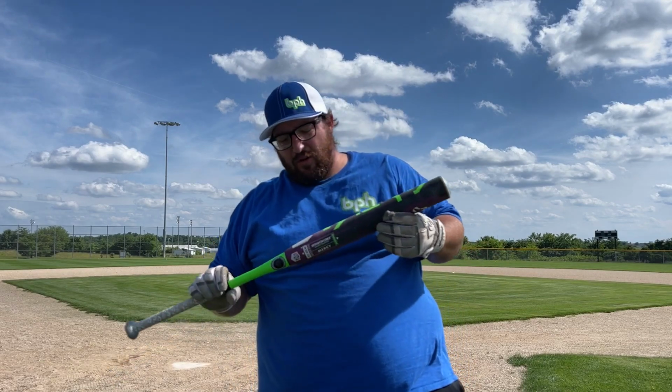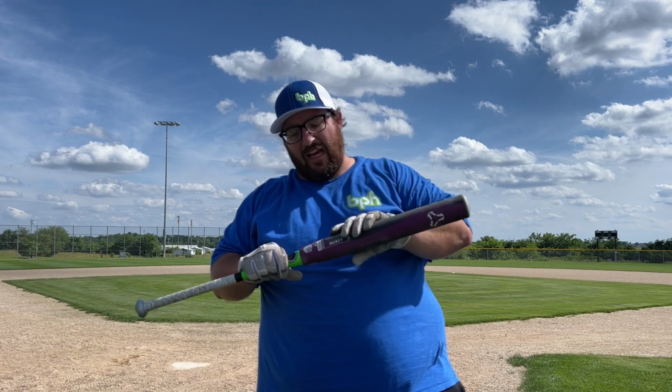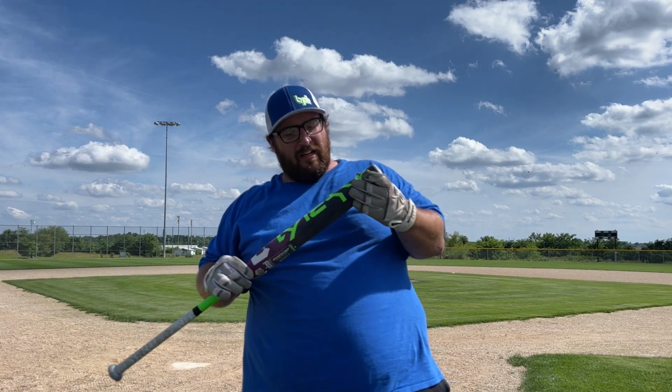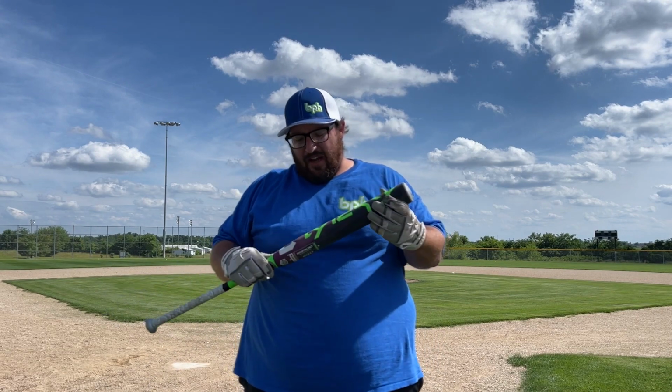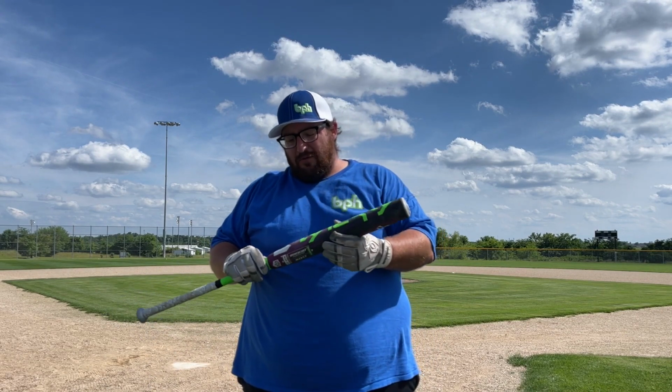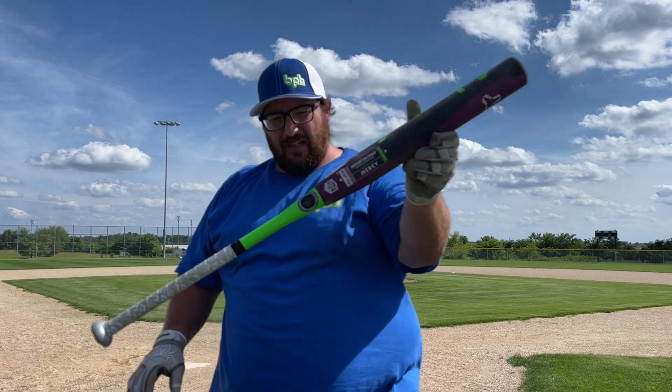26 ounce DeMarini Mercy, 2-piece composite handle, composite barrel, stacked composite barrel. This is linear technology, so it doesn't have any kind of inner barrel technology, just traditional design. 13-inch barrel, balanced, 26 ounce, ASA only.